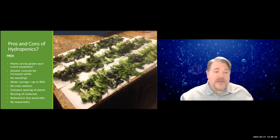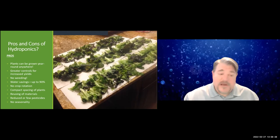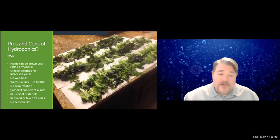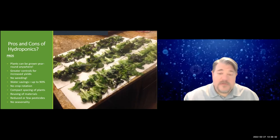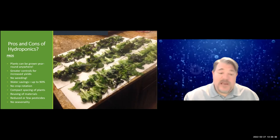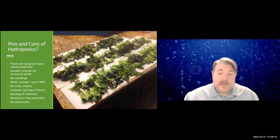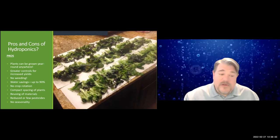So what are some of the pros and cons? As I said, plants could be grown year round, just about anywhere. You have greater controls for increased yields. One of my favorites, no weeding. Water savings actually up to 90%. Some people are surprised by this because, well, you're growing them in water. No need for crop rotation.